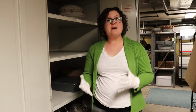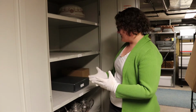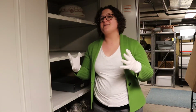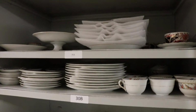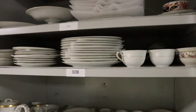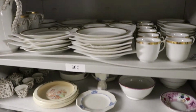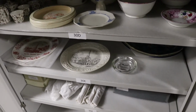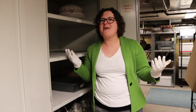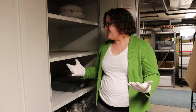So I'm standing in the middle right now. This is the middle cabinet, and this is actually one of our least populated cabinets. I'll show you the other two. They're jam-packed with things. This one, we still have some space to store new things, luckily, because we're still getting things donated into the museum pretty much at least once a month. We have new items coming in, so it's really awesome.